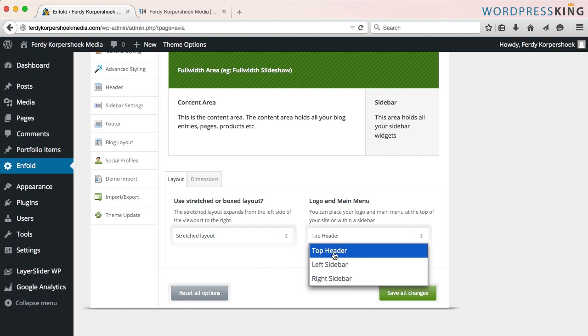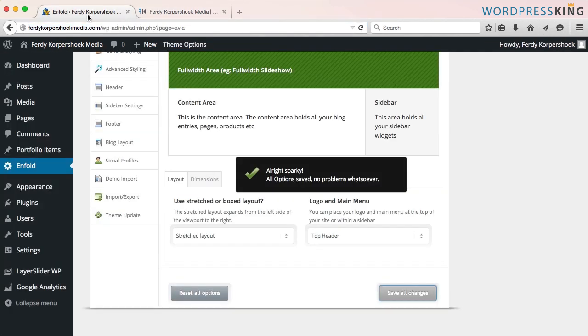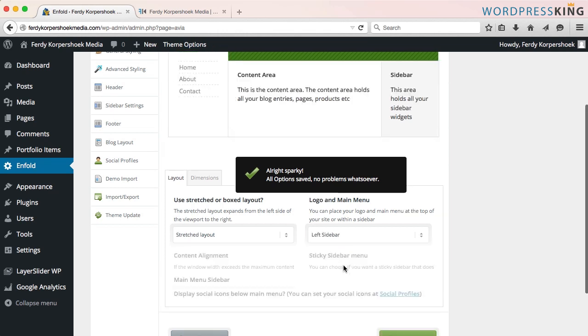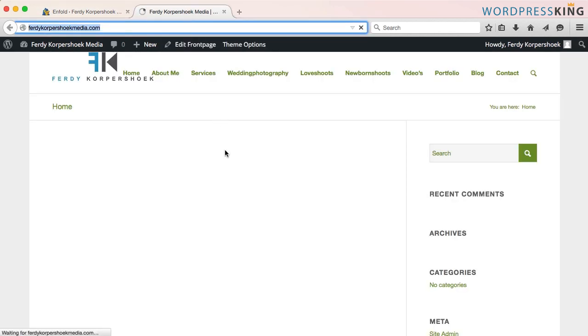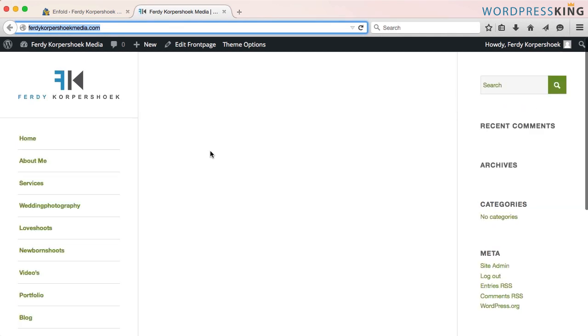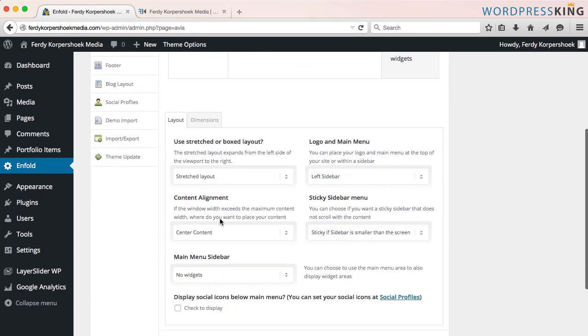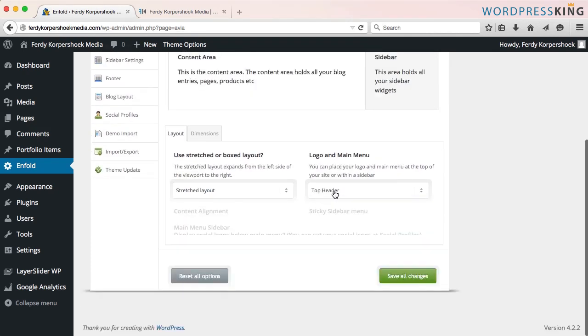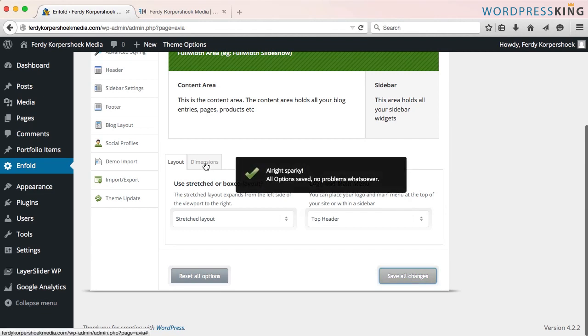I want to have a top header. Otherwise we can have it on the left like this, or at the right, but I want to use a top header, so I keep it like a top header. Save changes. We can change also the dimensions.